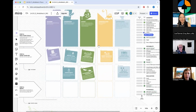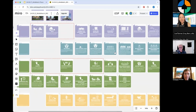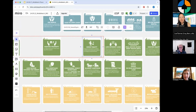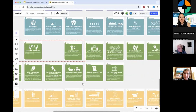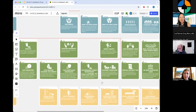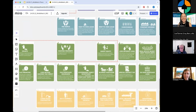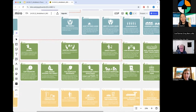Yeah. I wonder if that means that we might want to go down here and pull the grant thing in, or is sweat equity useful, for example, because people might not have to come up with a big down payment, or is rent to own useful because it allows people to have a lower rent while they're building up to equity over time. Does anybody have any thoughts about other tools that they might want to add into the mix? I hope you can read some of these cards.